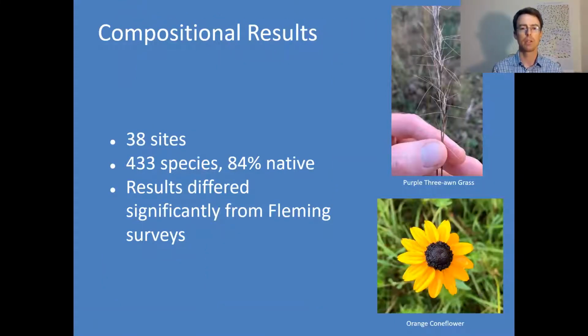So in terms of composition, we found 433 species of plants in our surveys, and an amazing 84% of them were native. So this is really diverse and a lot of native plants. This is pretty cool.